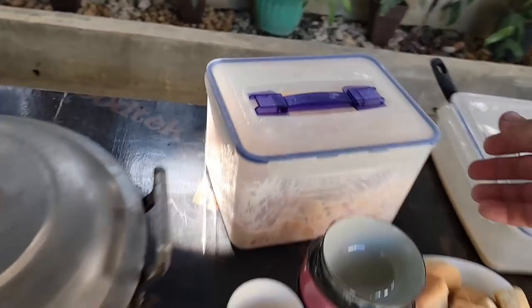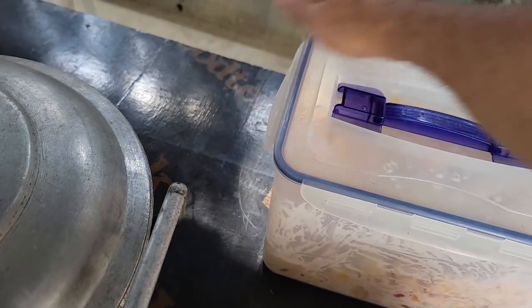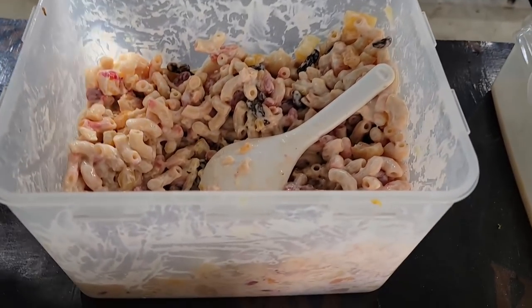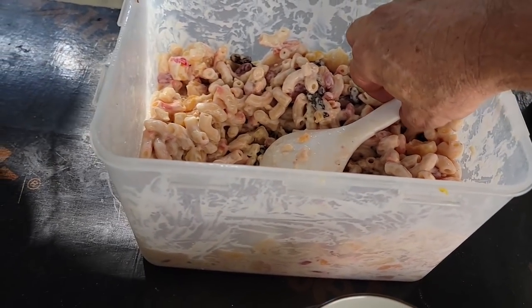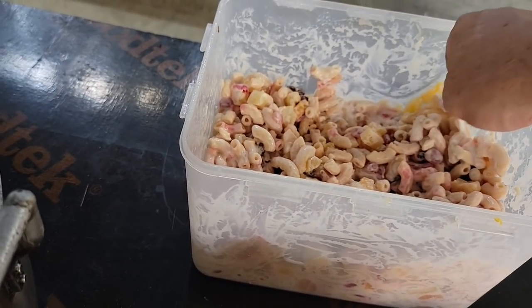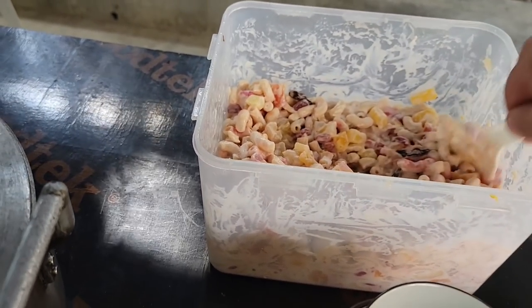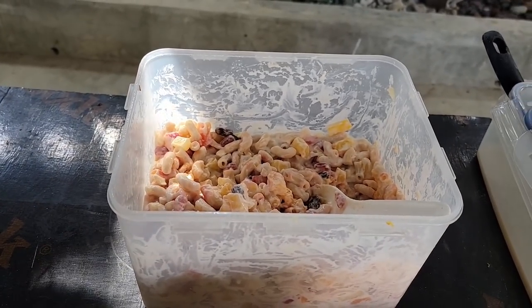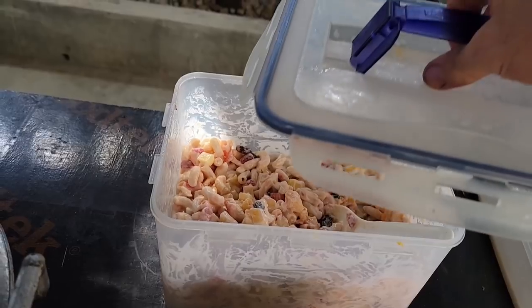And then from the girls, the twins' birthday party, we have some nice macaroni salad. Now this is a sweet salad. It's got fruits and stuff in it. Oh man, this is so delicious. I asked her to share it out to the guys because if we keep it in there, we're just going to keep eating it. And we're going to put on the pounds.